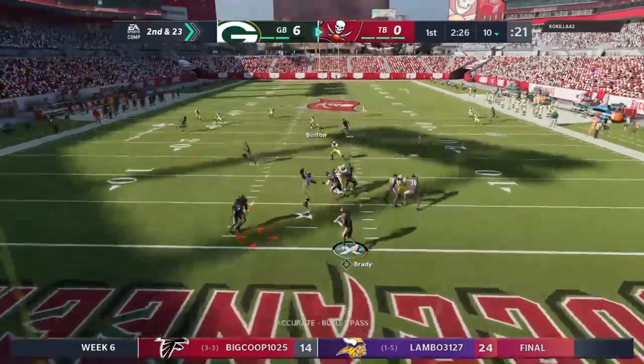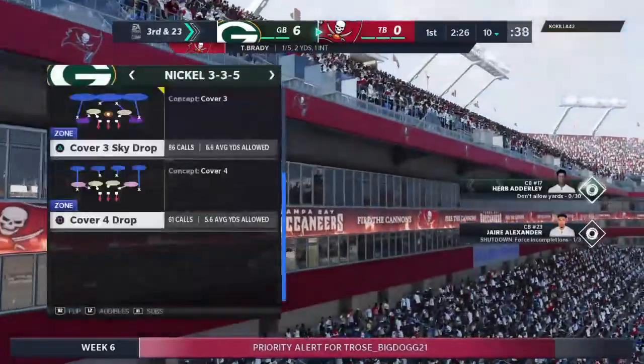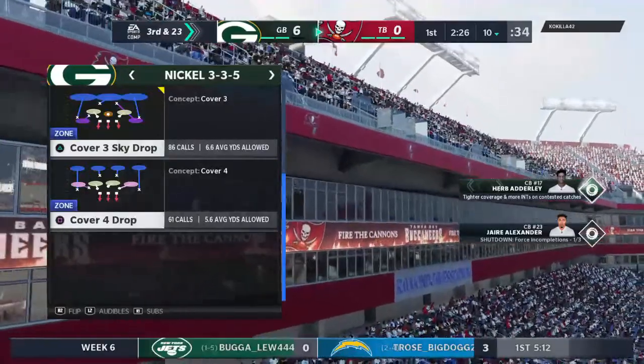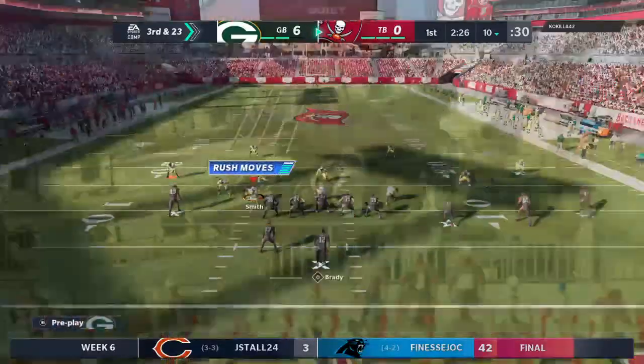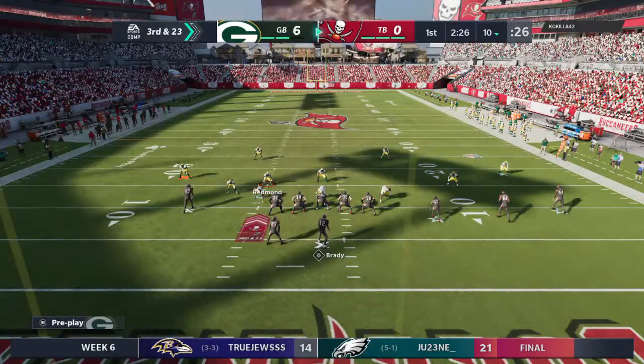Shotgun now for Brady. And it's incomplete. Well, as we get ready for 3rd down, let's go back and recap here. The sack on the first play of this drive threw a wrench in what they were trying to accomplish because they were compelled to throw the ball on 2nd down. A running play was not in the works. And that incompletion set up another passing down here on 3rd and long.